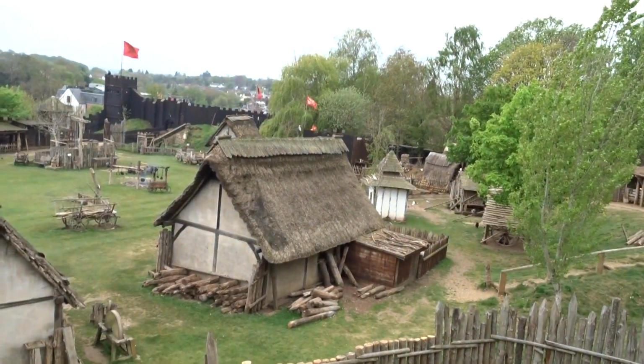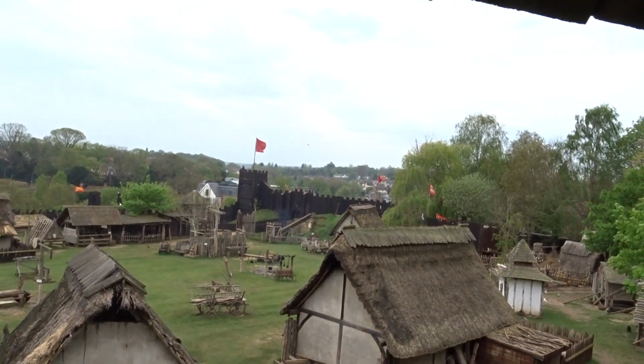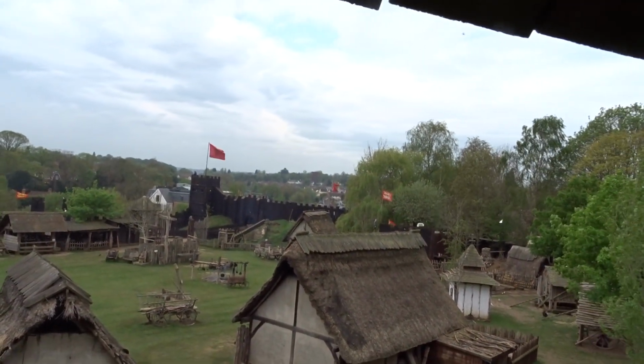I like the way they've put this up here. The actual motte is over there. This is the Bouter Bailey.